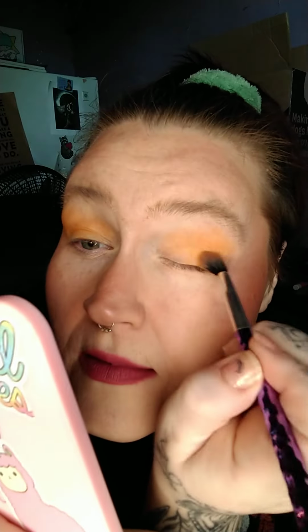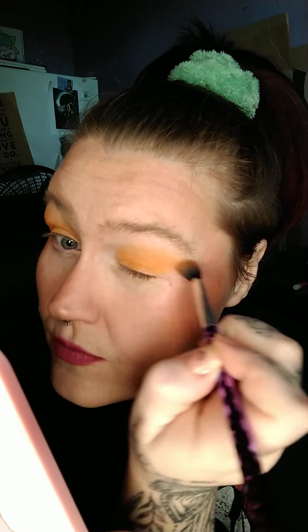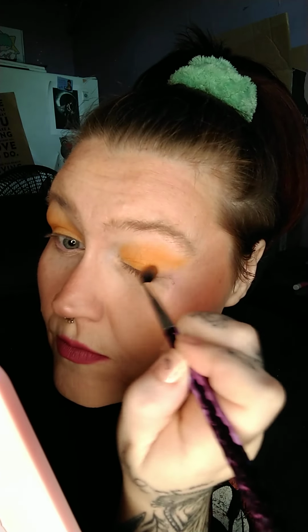Okay. Let's try that again. Let's put some more on this eye. Try not to drop the palette this time. Holding my breath, and I don't know why. Just gonna wing it out just a little like that. So you have something a little like that.